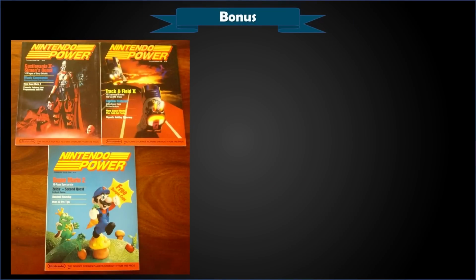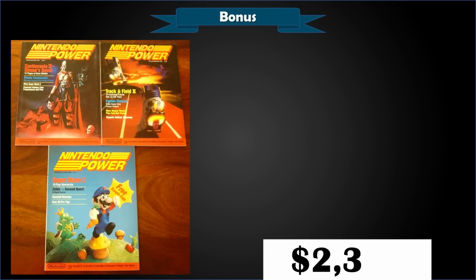Up next, we have a 3 magazine lot of Nintendo Power. This one cuts deep. My God, I had all of these. I pretty much had most of these early issues of Nintendo Power, but I did not keep them, and I definitely didn't keep them in good condition. Here you got issues 1, 2, and 3, and it sold at auction for $2,378. Wow.